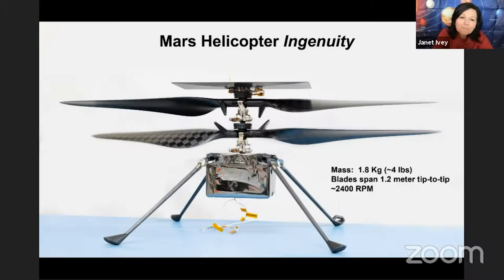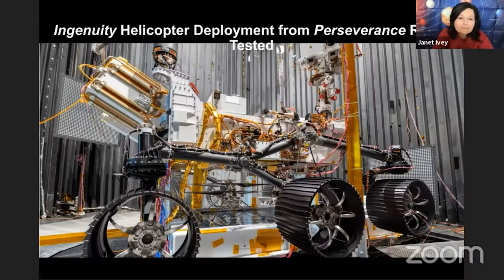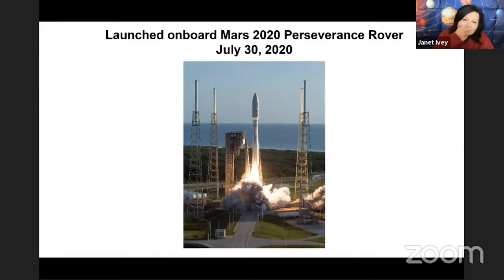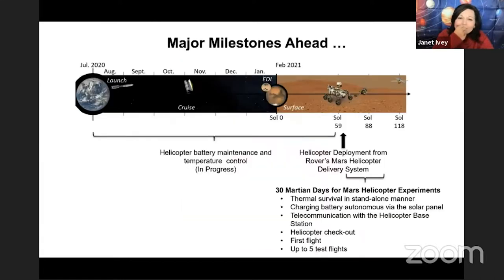Yeah, there are a few other pictures of interest. After the flight helicopter was checked out, we joined up with the rover, ran through testing with them, and deployed fully autonomously through the rover commands. This is us landing below them. You can see us tucked away under there. That's roughly where we're going to be under the rover on Mars. Then after that, back on the rover, ready for flight, and launched. Launched this past July, and we're just on the way there.